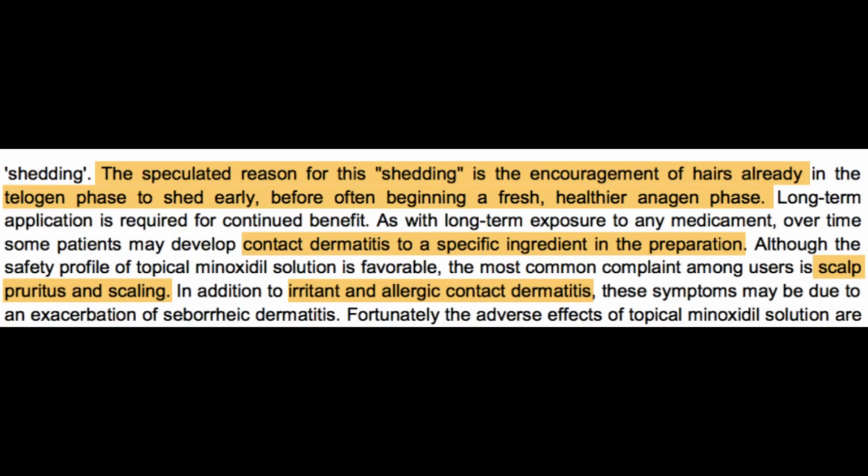Contact dermatitis to a specific ingredient in the preparation. Now, this is one of the side effects. So there's scaling in the scalp, there's dermatitis, there's itching, there's some kind of allergic reactions that happen with minoxidil. These are the side effects. Now, I personally have never used it. I have friends who've used it. There's clients who've used it, but I personally haven't used it. So I'm not talking from a first-hand perspective.